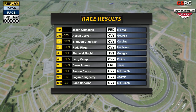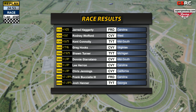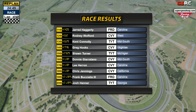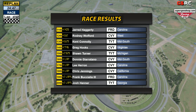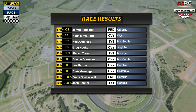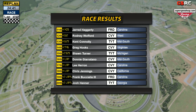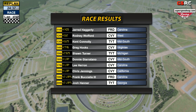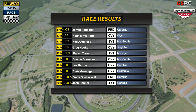Then in 11th, you've got Jared Haggerty, followed by Rodney Wofford in 12th. Kent Connolly took home 13th, followed by Greg Hooks in 14th, Sean Turner in 15th, Donnie Giarratano in 16th, and Lee Heron in 17th. Then it's Chris Jennings in 18th, and a former championship leader, Frank Busilia, in 19th. Josh Hanner rounds out the top 20.